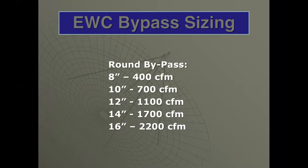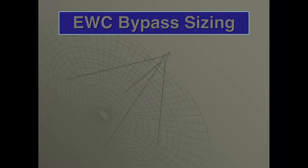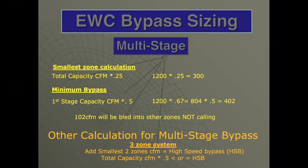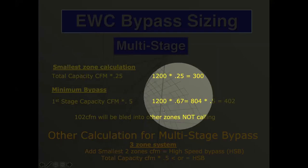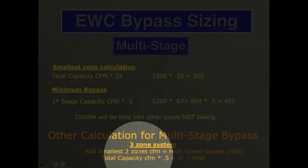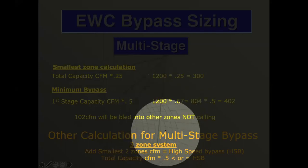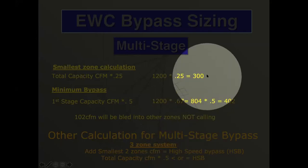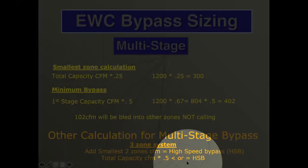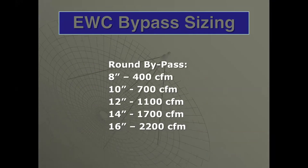And now I can look at my bypass CFM. In that particular application, I came up with a 10-inch for 700 CFM. And in fact, I didn't. I think what I was going through in my head was basically saying, let's say my two smallest zones are the exact same size. They're both 300 CFM zones. So now I've added it up. It's 600 CFM. So my total capacity CFM, which was 1200, times 0.5, is 600 CFM. It must be less than or equal to. Well, it's equal to it. So I'm okay with that CFM number being 600. And I go to my chart and I realize that my 10-inch bypass will handle that 600 CFM.